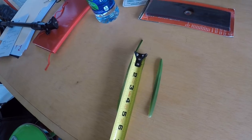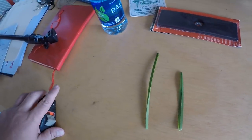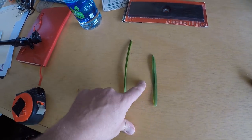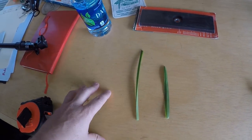So even at 4.5, I'm good, but I cannot let this go for 2 weeks, whether it's the above average blade or the average blade. This needs to be cut. This can't sit for another week.